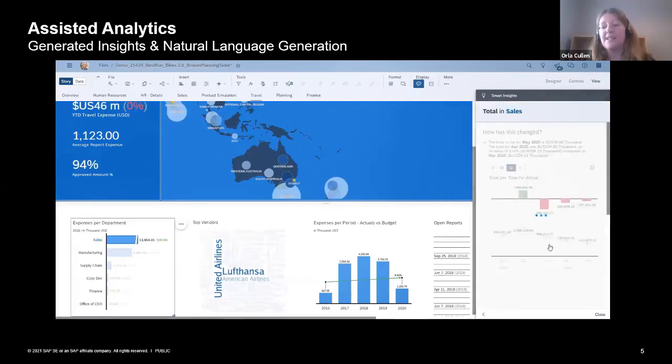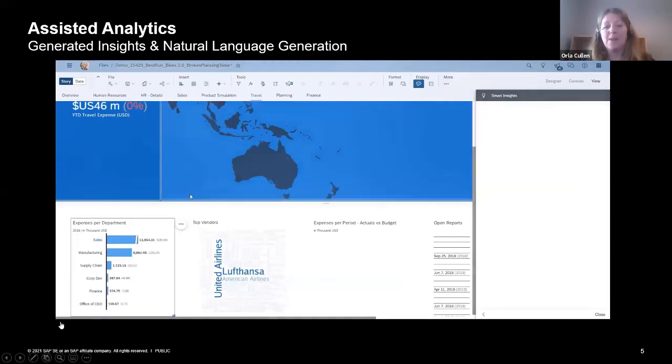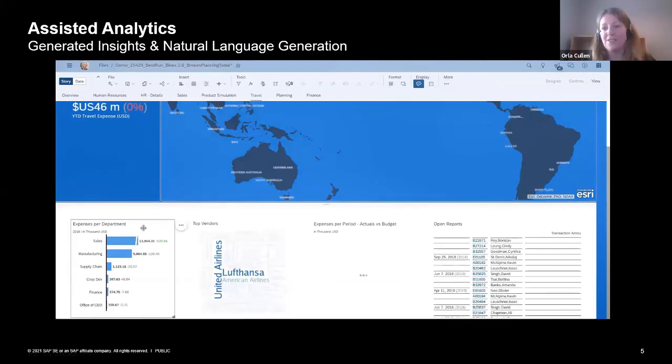I can continue to click data point after data point and go deeper and deeper as much as I see fit. With that in mind, we also have a back button. So if you want to go back at any stage, you can do that because you might get lost in your insights. But all of that is available there. And one thing I didn't mention is at any point, if you find an interesting chart, you can drop that into your story as well.